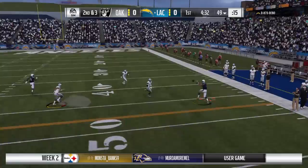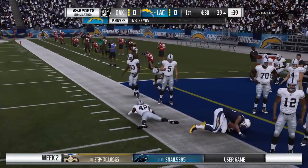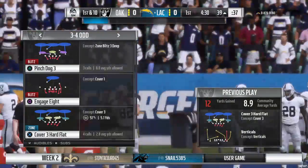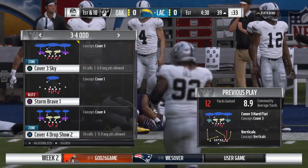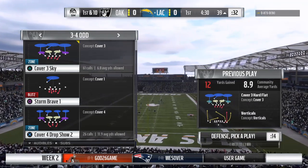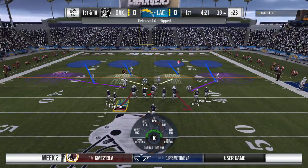From the shotgun, it's Rivers. It's caught on the right side. Williams. First catch for him. It's good for a dozen and a first down. So from the 39 now, they'll come up on a 1st and 10.